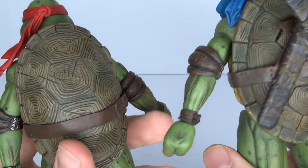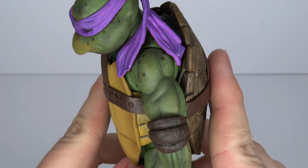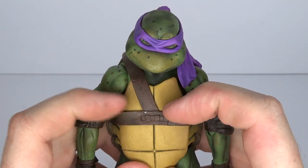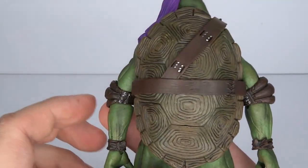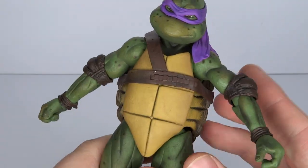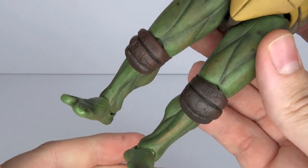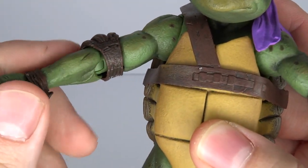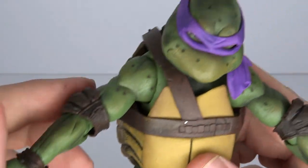And Raph has the battle damage shell. Now over to Donnie. He also has that weird muscle going on. I think his belt is hanging a little bit too high up. Personal preference. Well, it was really high up in the movie, but this is really a stretch. But as far as the body goes, does he have a vein in the bicep? No, he doesn't have a vein. He has a vein in the forearm.